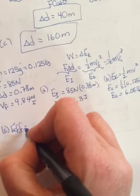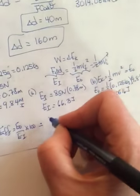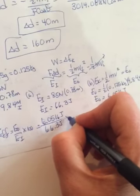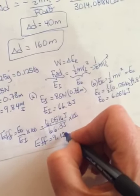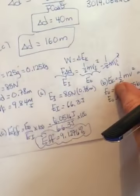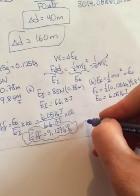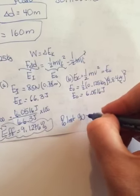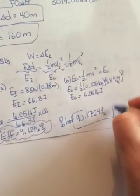Okay, and then part C is kind of weird. First let's find the efficiency, because the efficiency will be the out over in times 100. So it'll be 6.0516 joules over 66.3 joules times 100. So your efficiency ends up being 9.1276%. But if you look at question C, that's not what it asks. It asks how much is lost. Well, if this is how efficient it is, this is the percentage that's saved. So the percentage that's lost will just be 100 minus that, so 90.8724% will be the amount that's lost.